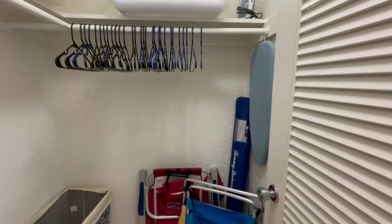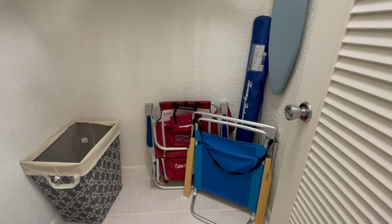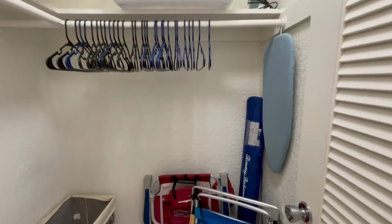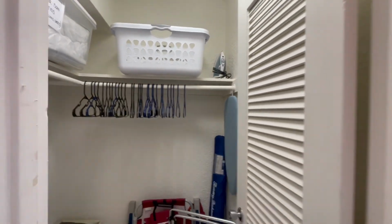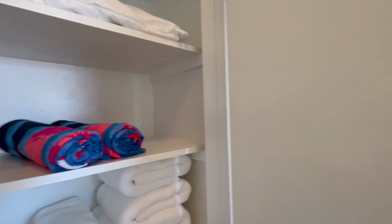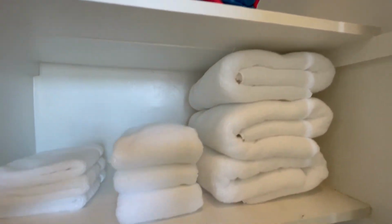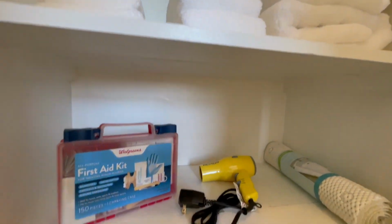Inside the walk-in closet, you'll find 2 beach chairs, 1 beach umbrella, an iron, and an ironing board. The linen closet includes beach towels, extra bath towels, a hairdryer, and first aid kit.